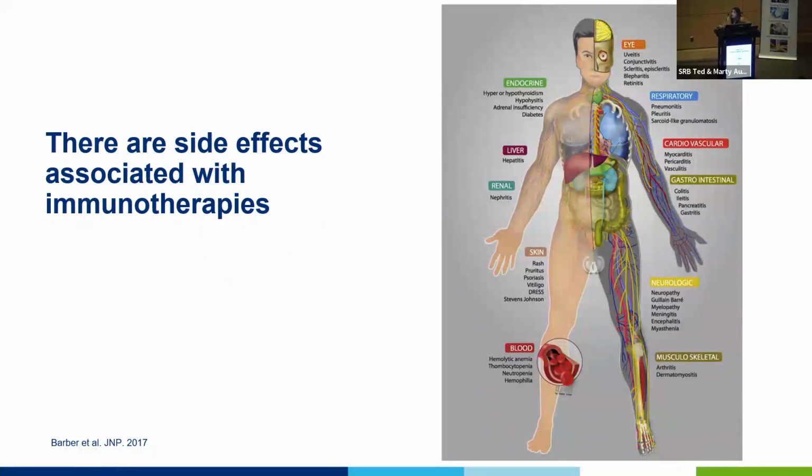So the most common ones that you could present with are lung symptoms. So inflammation of the lungs, patients present with shortness of breath, difficulty breathing, requiring oxygen. So pneumonitis is a big one. A lot of patients develop diarrhea after getting immunotherapy. So colitis is another big one. Sometimes the immunotherapy can attack your heart, can cause myocarditis. It can attack your liver. So essentially, any major organ in your body can get affected. And the mainstay of treatment for this would be steroids.